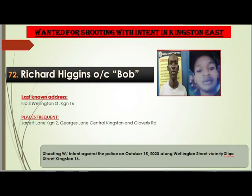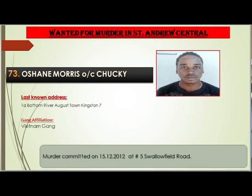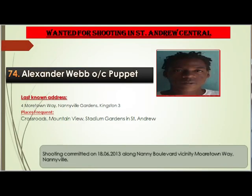Richard Higgins, O.C. Bob, is wanted for shooting with intent against the police, and this happened in Kingston East. O'Shane Morris, O.C. Chucky, is wanted for murder. That's Kingston St. Andrew Central. It happened at Swallowfield Road. Alexander Webb, O.C. Puppet, is wanted for shooting committed in St. Andrew Central, that's Nannyville Boulevard.